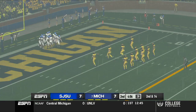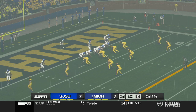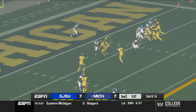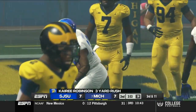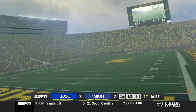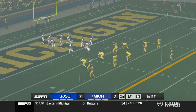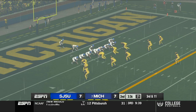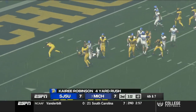Second down. Got to be careful down here, deep in your own territory. He's taken down at the 4. They're packed in tight on the line. Brought down after a nice run up the middle.